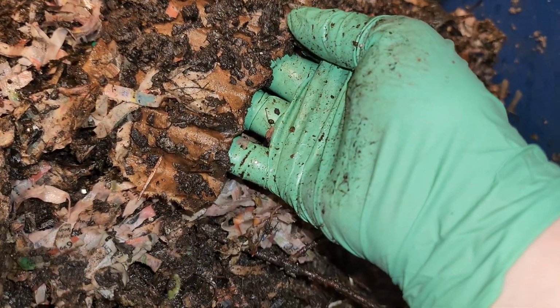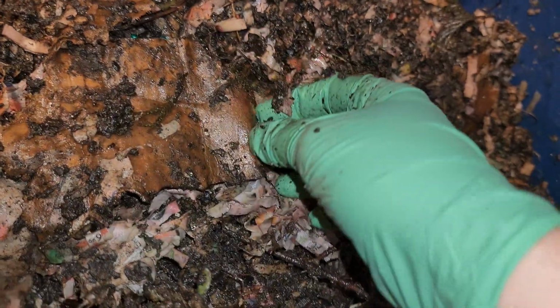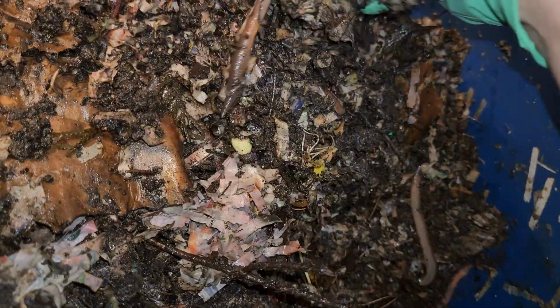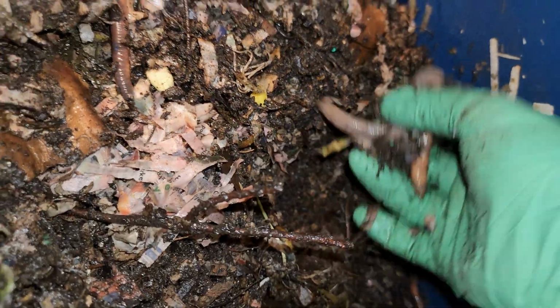Okay. I'm just sort of briefly looking. I've found 2 cocoons before, like a month ago. Yeah, so I was saying that just because we saw that worm down there doesn't mean that he's necessarily hanging out down there. Yeah, see what I'm saying?